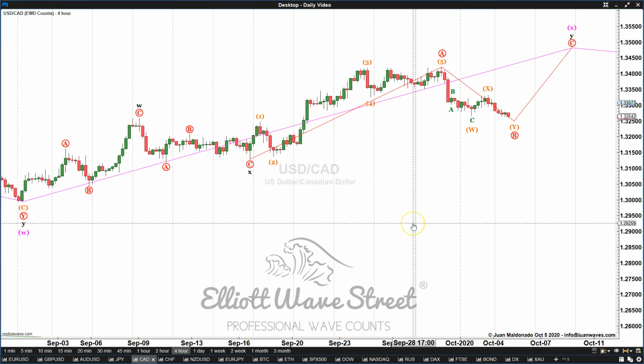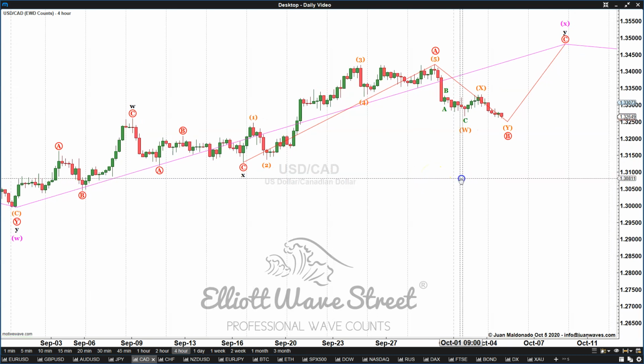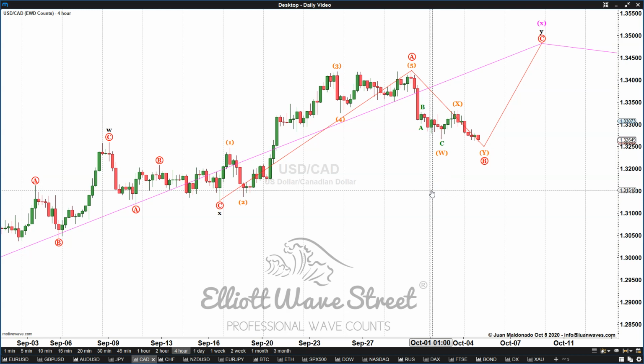We are going to check the dollar CAD, the S&P, the dollar index, and gold. All right, so it's an exciting week with a lot of things going on and a lot of volatility these days on these markets. Well, here we have our dollar CAD.